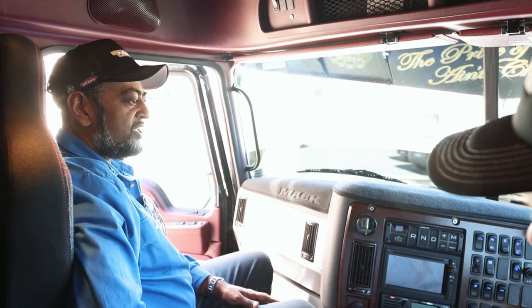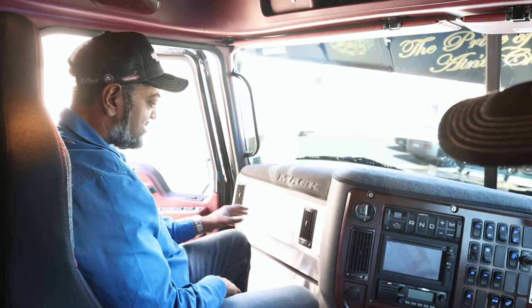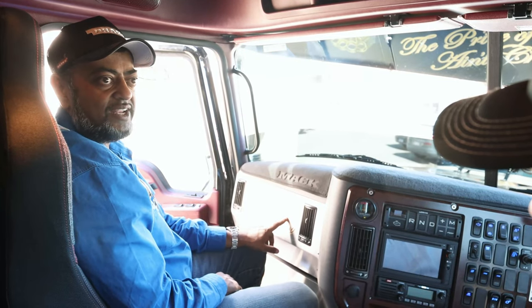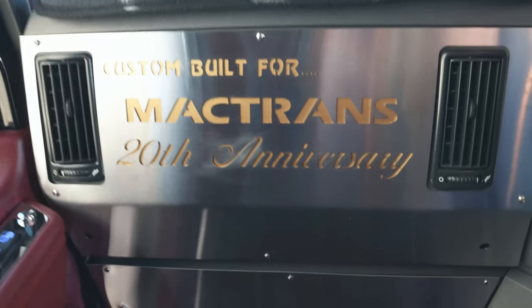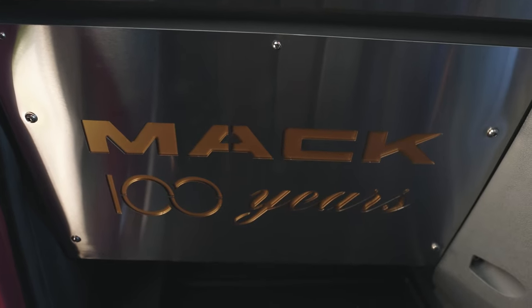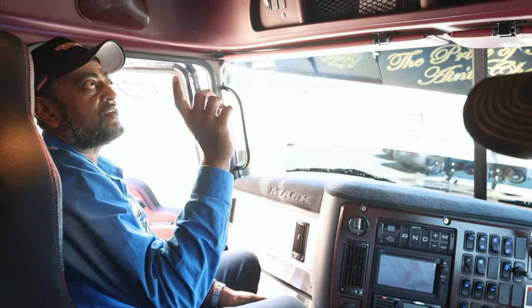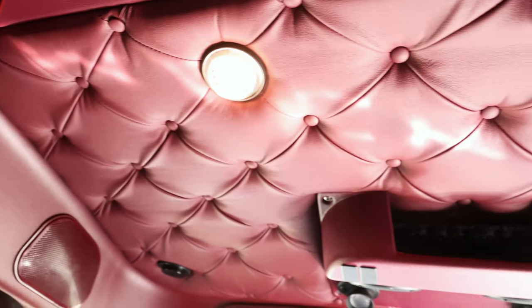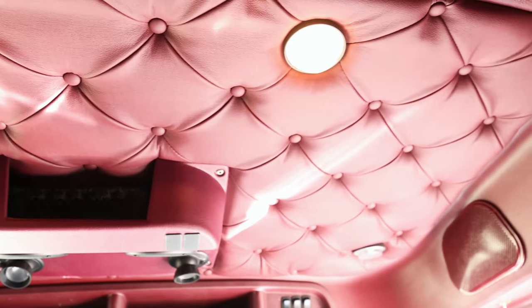Obviously, the interior. So we got all this custom made. So it's all brushed stainless. Yep. So they got custom made for Mactrans Heavy Haulage, the 20th anniversary for our company. Yeah. And then the 100 year Mack down the bottom there. Interior wise, I ordered the red trim instead of the grey, so I wanted a bit more unique. Yeah. I reckon the red really looks cool. Yeah, no, it's beautiful. With the black.